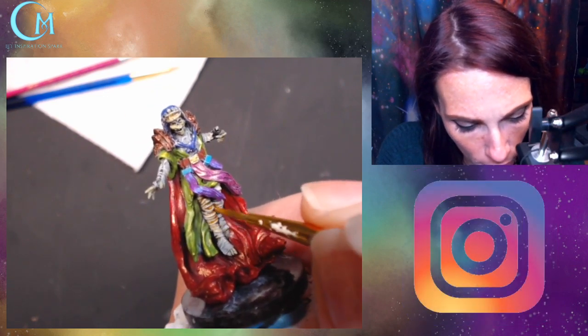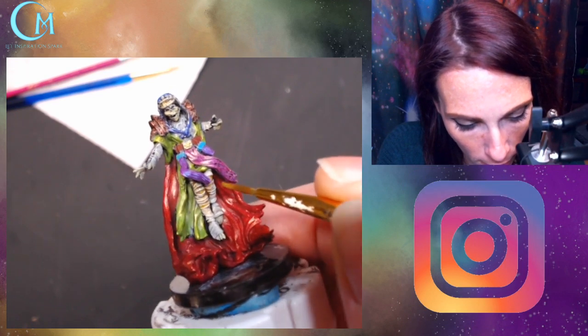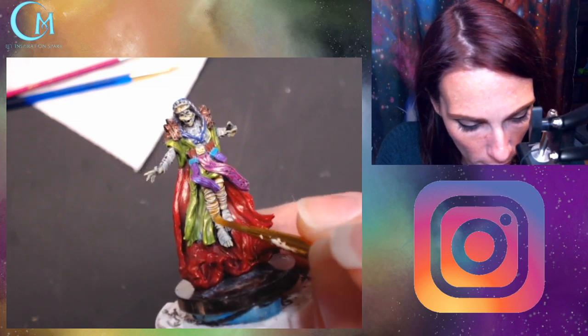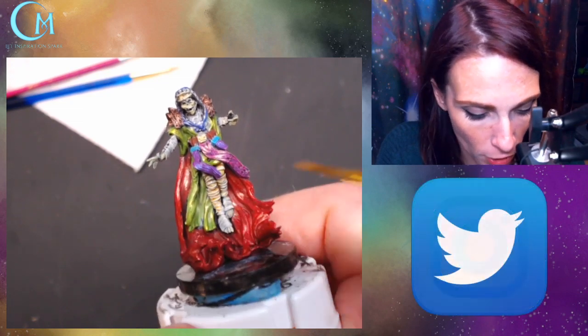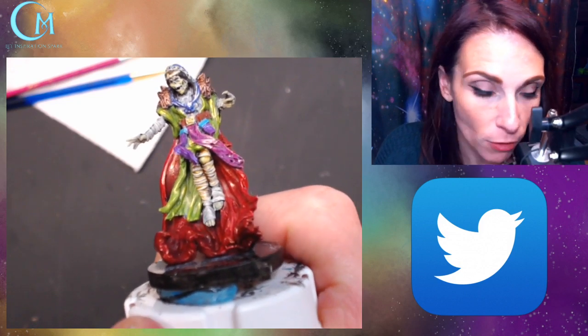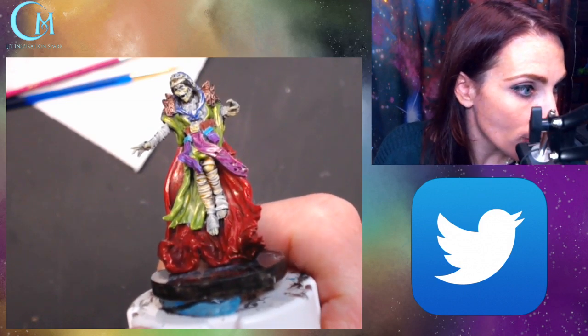And when you put the wash on, you just want it to catch into all those little nooks and crannies and grooves. And it's amazing how quickly it'll just change things up for you. Sometimes you might get some puddling. That's where you just go back in with your brush and you nudge it around a little bit.